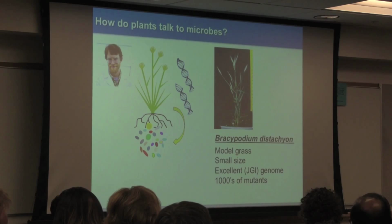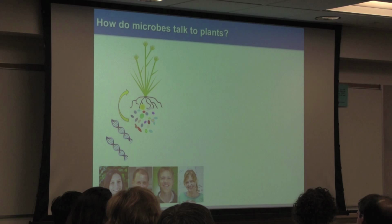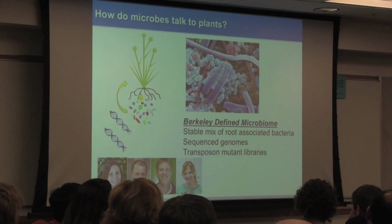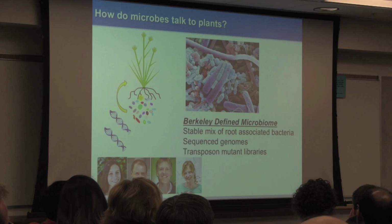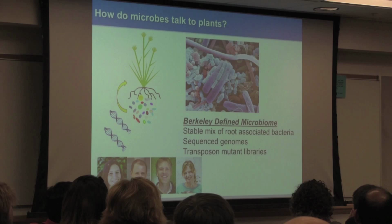We also want to know how microbes talk to plants, which they clearly do. And a number of investigators here, shown at the bottom, Tanya, Susanna, Axel, Matt, Trent's probably on here, lots of others participating, have come up with the idea of producing what we're calling a Berkeley-defined microbiome. This is a stable mix of root-associated bacteria that we can combine with a plant, Brachypodium. These are organisms that we can grow and modify in the lab. The idea is to sequence their genomes if we don't already have them. Matt's already talked previously about these transposon mutant libraries that we can use to look at functions of individual genes in these things.